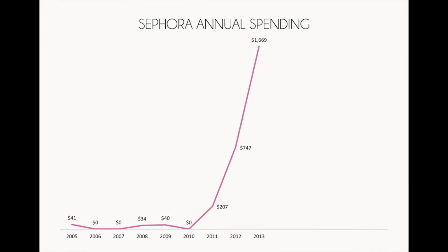I just got caught up in all of the excitement and all of the fun of trying and buying new beauty products. 2013 was the year that saw the height or a spike in my Sephora spending, where I spent a whopping $1,669. There was a catalyst though.